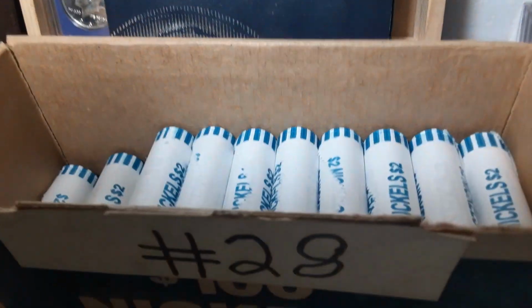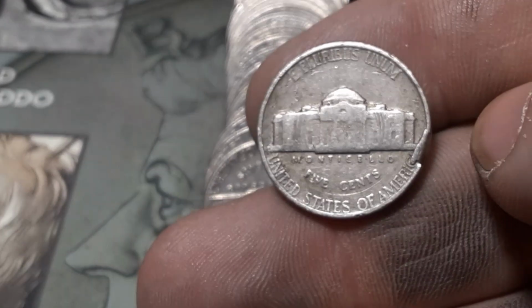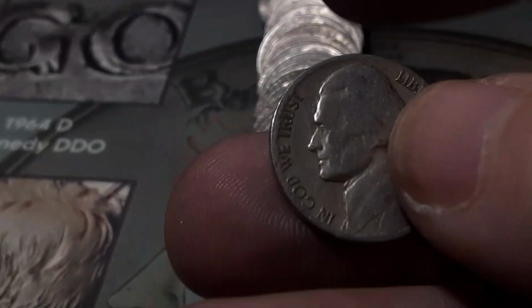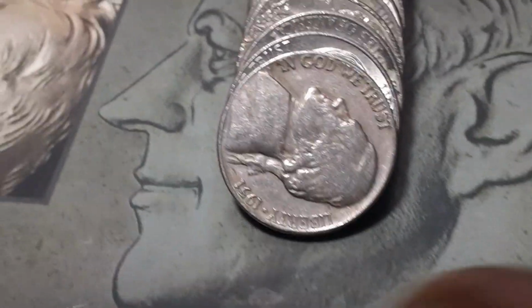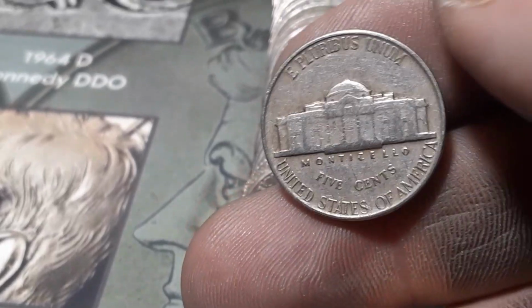Let's keep going. Roll 22, box number 2, number 28 of the series. We got another 1940. And this one, well, it looks like Philadelphia. Let's keep going. Roll 25, box number 2. We're going to have another 1941. A lot of older dates out of Philadelphia. Let's keep going. Roll 27, box number 2. I almost thought this was a 1950. We got a 1951 out of Philadelphia. Put that one right here in between these two.